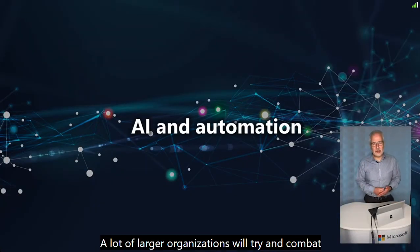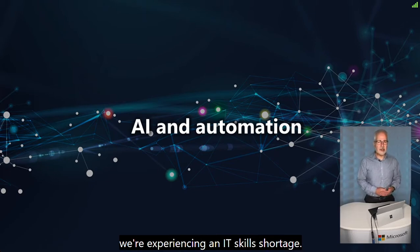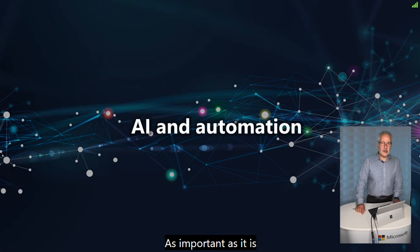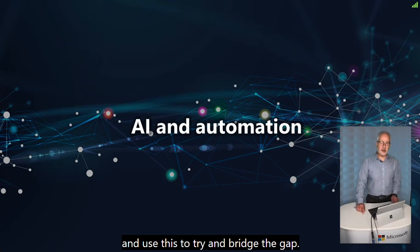A lot of large organizations will try and combat this problem by hiring compliance experts. But as you all know, we're experiencing an IT skills shortage. Recruiting and retaining compliance specialists is an even greater challenge. As important as it is to have the right people working for us, it's also important to leverage technology and use this to try and bridge the gap.